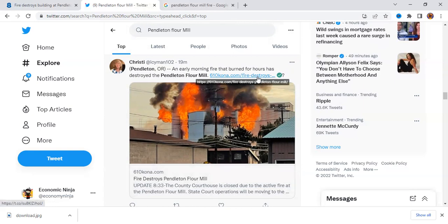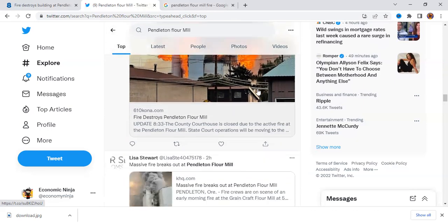And if you guys aren't storing up food, I would highly, highly suggest it. Going down and buying canned goods right now, very important.